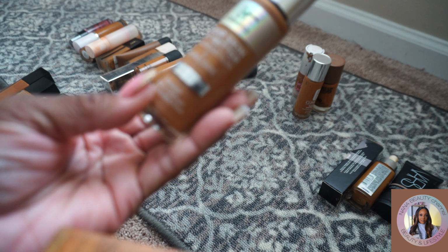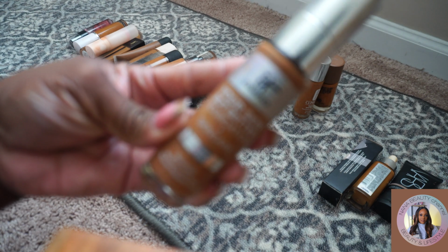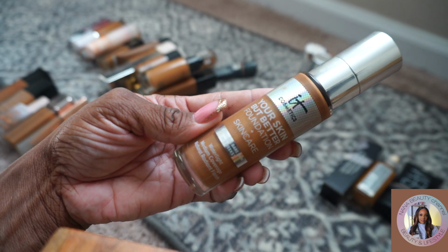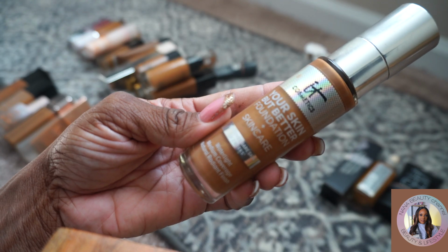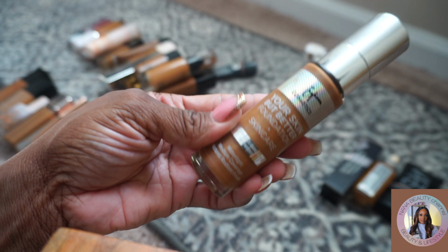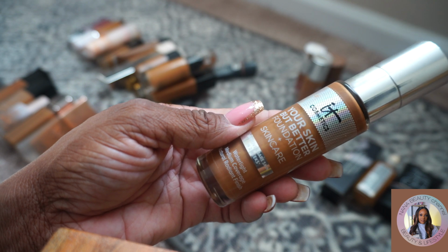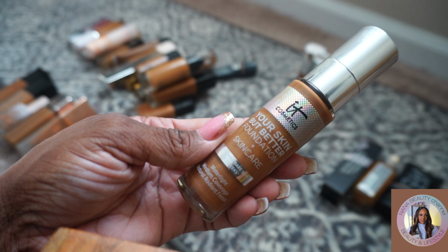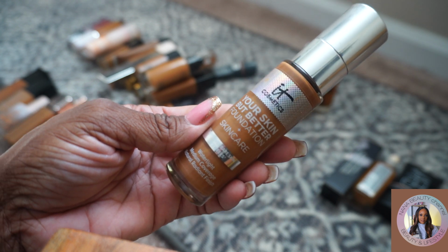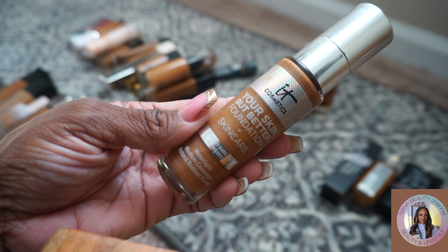It Cosmetics, Your Skin But Better Skincare. Okay. This is Waterlight Medium Coverage Natural Radiant Finish. And this is in the shade, I believe, 500. No, Rich Warm 51. This is one product that I went through so many times trying to find my shade that when I finally found my shade, it was marvelous. And this has a little bit of gold reflex in it to give you that sun-kissed, sun-soaked type look. Love this. This is going on my I love it pile.